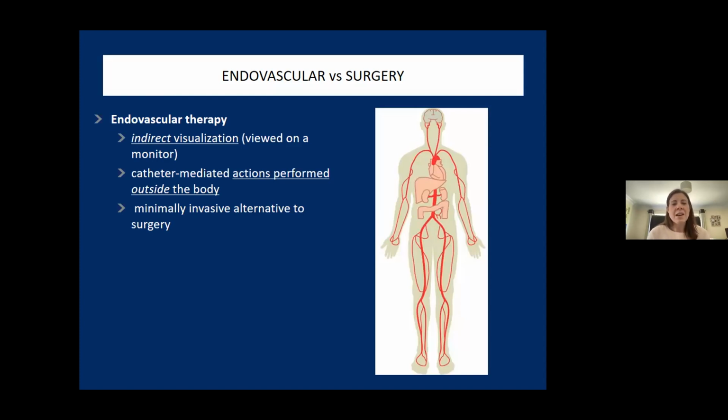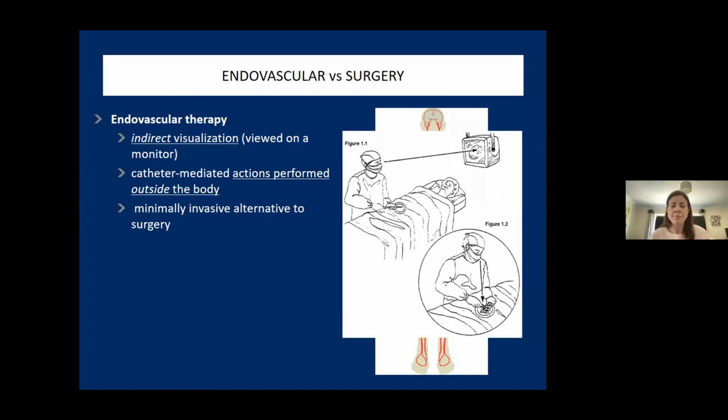So we use the blood vessels to navigate our way around the body. We gain access either into the femoral artery, or more recently, similar to the cardiologists, into the radial artery, and it's indirect visualization. We look at what we're doing on a monitor, as it's catheter-mediated, with actions performed outside the body. And it's a minimally invasive alternative to surgery.